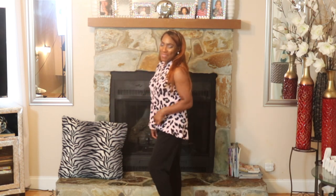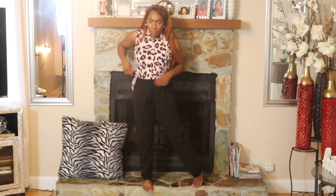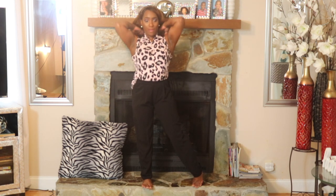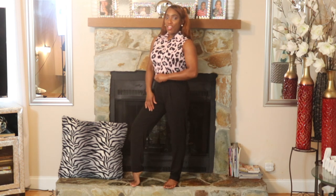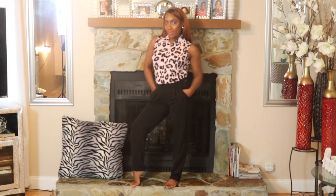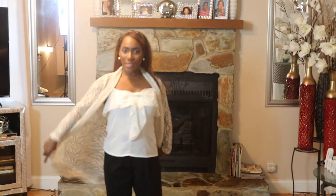So I just paired it with these pants. And of course, you could go ahead and change this into a business shirt if you like. Just give it a little tuck. Give it a tuck here and give it a tuck there. Just like that. Throw on the jacket. And you're ready. Okay, fancy beauties and bows, honey.